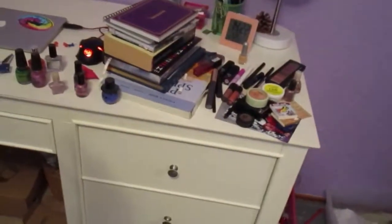I'm going to clean up that stuff that's now on my desk and some of this stuff, and then probably head to work because I also need to run a few errands first.